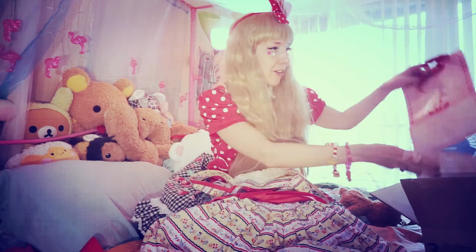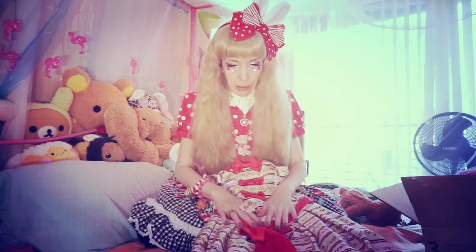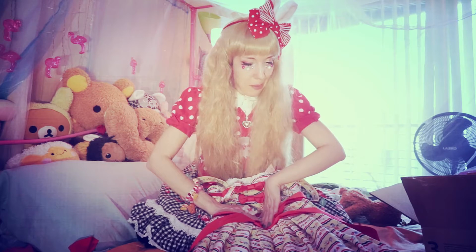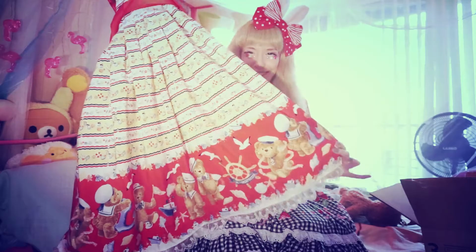And then they always send you the shopping bags too, which I know a lot of the Lolitas collect. I really like the middle bow. I'm excited about it. You can turn it around. It could be a back bow. It can be any bow you want. And that is, yeah. So let's look at that up close.